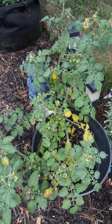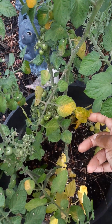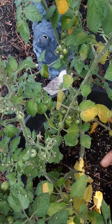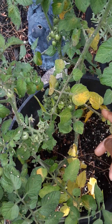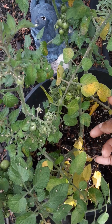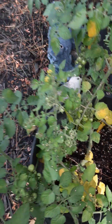Here's another cherry tomato. So if you see the leaves and your leaves are yellowing, that just means it's running low on nitrogen. So I need to put some fertilizer in here and some Epsom salt. So that's what I put in there for that. But that is not a disease. It just needs some Epsom salt.